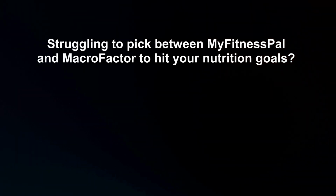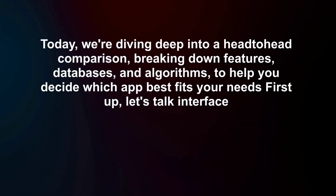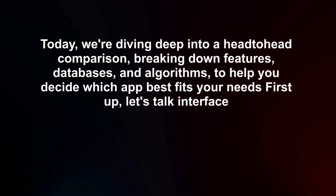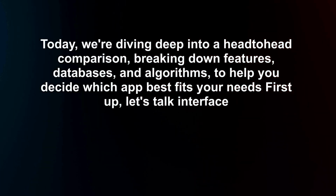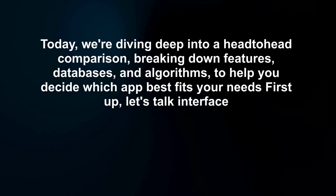Struggling to pick between MyFitnessPal and MacroFactor to hit your nutrition goals? Today, we're diving deep into a head-to-head comparison, breaking down features, databases, and algorithms to help you decide which app best fits your needs. First up, let's talk interface.